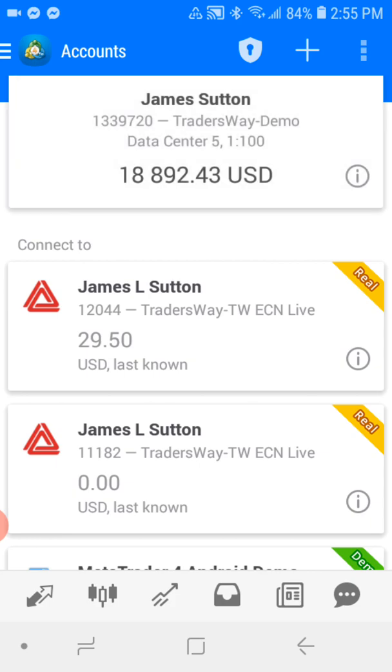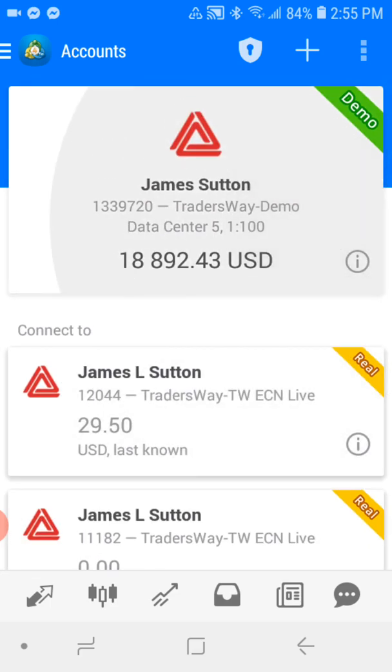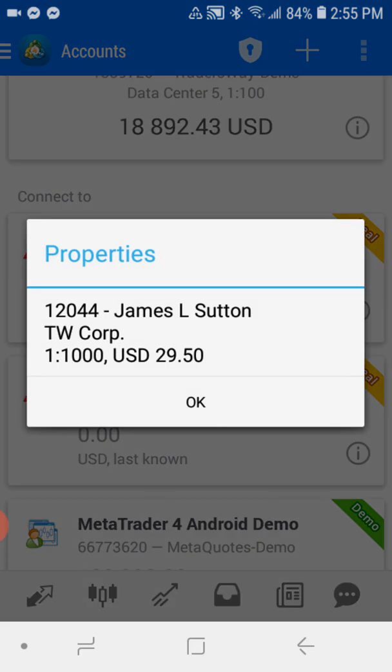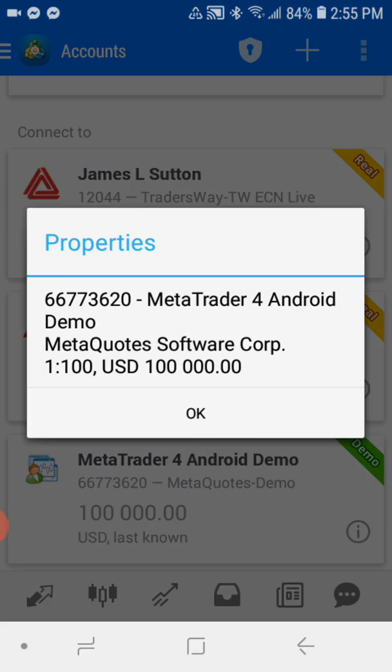Another thing, let's talk about leverage, okay? Leverage when you go into making your broker account. This account here, I'll try to highlight it. You can see where it says 1 to 100, and I want to see if I can get this account info. This says 1 to 1,000, and then it says 1 to 200. And then this one is 1 to 100.